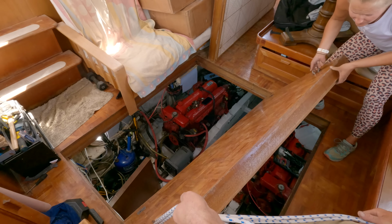Okay, so we're out of the slip, so now the crane has room to come up. We're gonna pick the generator up, and she's going in. Then we pop the mast off the back.